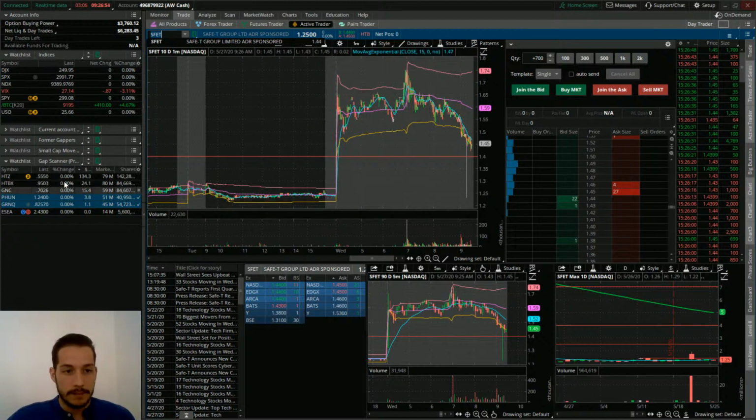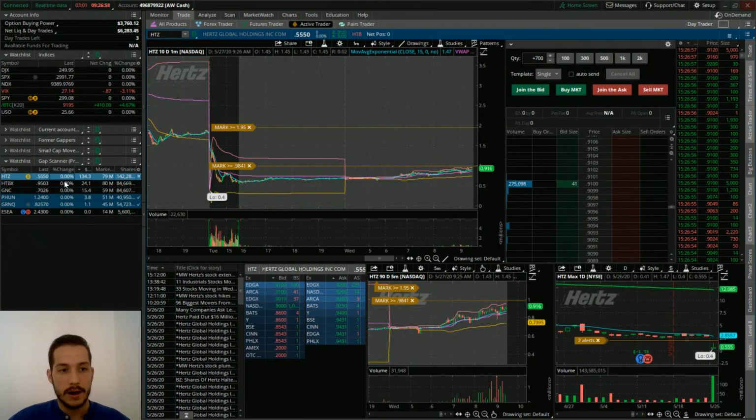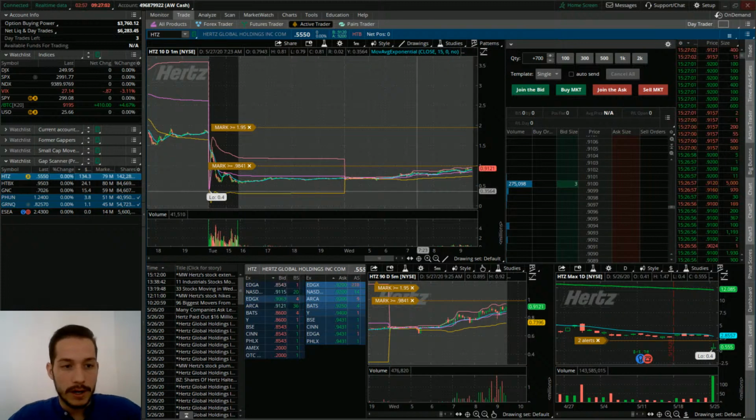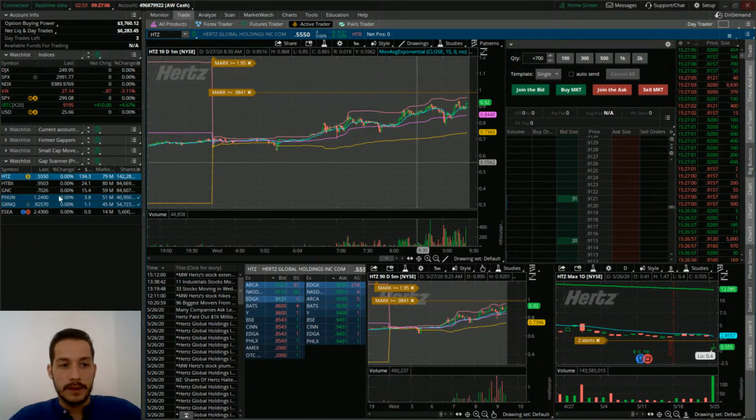So I'm not sure. I think watching Hertz on one of my screens is what I'm going to be doing. And then on the main screen that you guys see, I'll be watching GRNQ, and I'll just be kind of watching the scanner, see if we have something else popping up. But those are probably my 2 picks for the day.